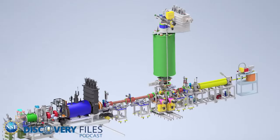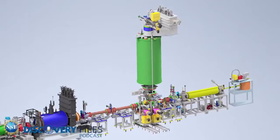At the CERN laboratory near Geneva, the Antihydrogen Laser Physics Apparatus, or ALPHA experiment, is an international collaboration working with the antimatter counterpart of the simplest atom, hydrogen. Since 2018, the team has been running an experiment called ALPHA-G, seeking to understand gravity's impact on antihydrogen.